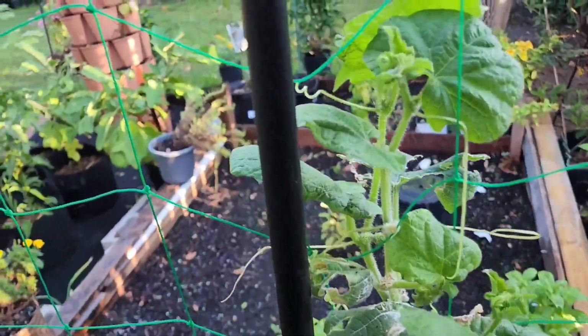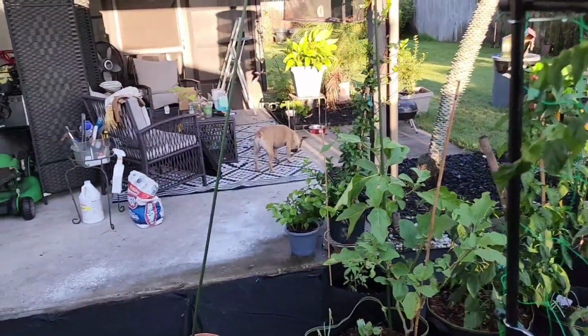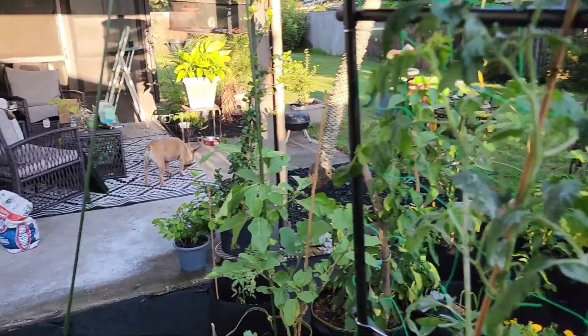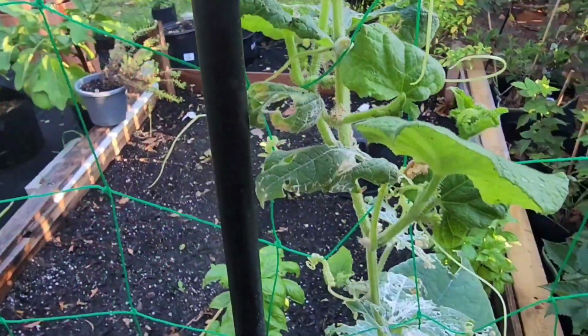he done caught him a lizard. This dog here eats everything. But yeah, there we go.